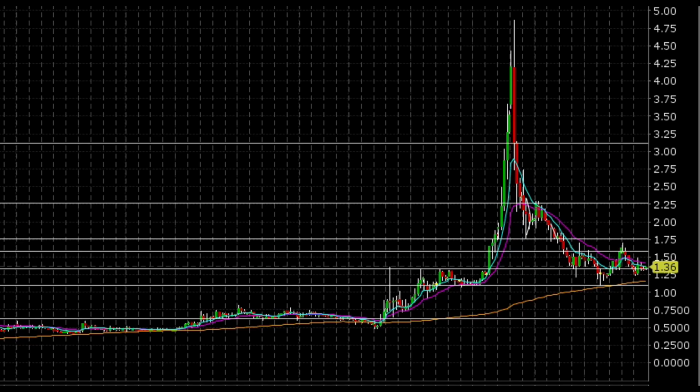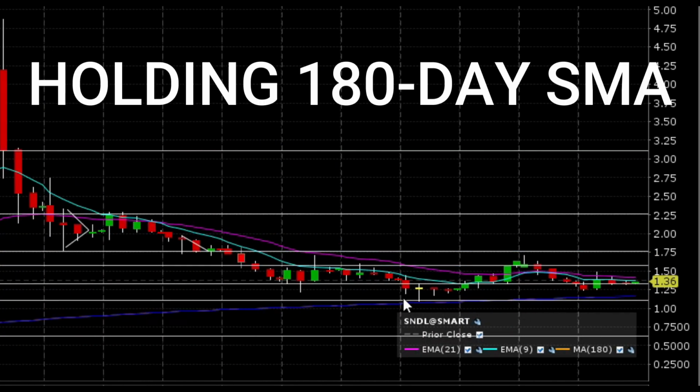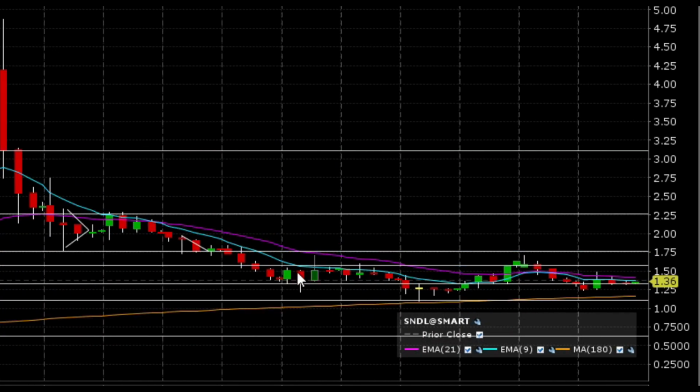And then going to the 6-month 4-hour chart, we can see how the stock has consistently been holding the 180-day SMA, which is this orange line. Over here we bounced right at the 180-day SMA. Again, we pulled back and we held the 180-day SMA, and this signals that the longer term trend is still technically in an uptrend. Now you can view these things in all sorts of different time frames. This is just what I personally find best to view it in.